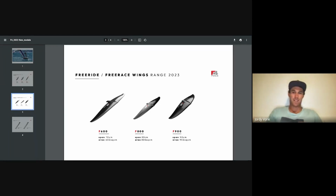The jibing is easier. The stability is more. They are obviously bigger in size, so you can quicker jump to a smaller sail. Smaller sail means it's lighter, so you can foil longer. It's less physical.